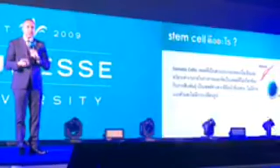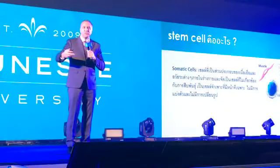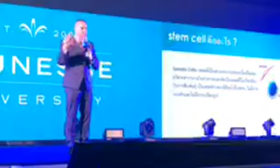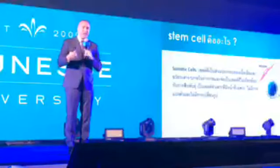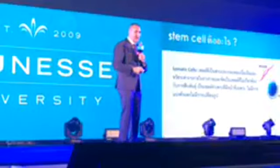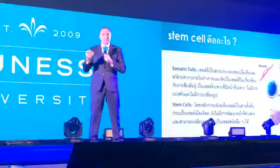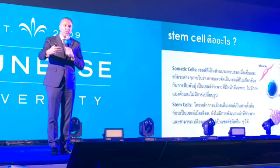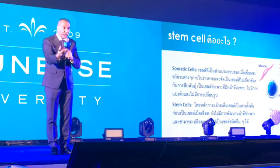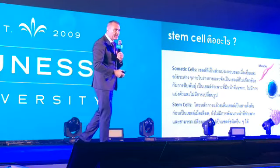All the cells of your body are called somatic cells. They're all the cells of your muscles, your bone, your skin, everything in your body. They do not multiply and they will never transform into another type of cell. At the other end of the spectrum, you have stem cells. Stem cells are actually nothing in your body. What I mean when I say nothing is that they do not play any role as stem cells. Their role is actually to transform into other types of cells in the body.